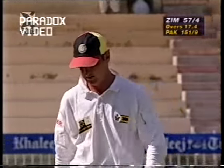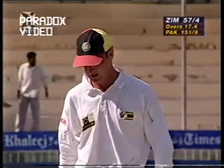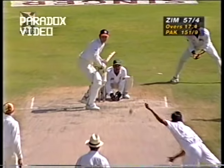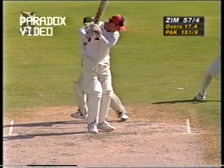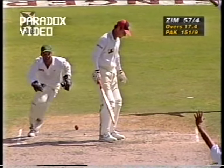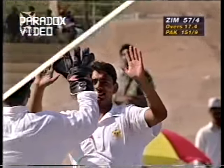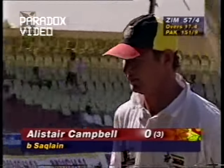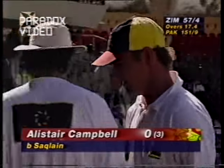There you can see a lot of crescent and green, the Pakistan flag, their supporters. This is a very important wicket. Alistair Campbell going back, and he's completely deceived, baffled and bowled. So the Zimbabwe captain is on his way, bowled by Saqlain Mushtaq without scoring, and Zimbabwe now looking down the barrel at 57 for 4.